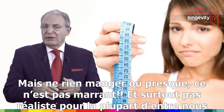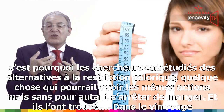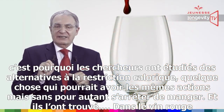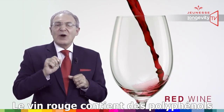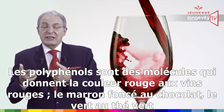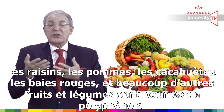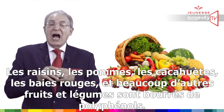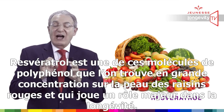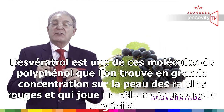But starving all your life is not fun and not realistic for most of us. This is why scientists were looking for something that can mimic calorie restriction without having to starve. They found it in red wine. Red wine contains polyphenols. Polyphenols are molecules which give the red to the red wine, the dark brown to chocolate, the green to the green teas. Grapes, apple, onion, peanuts, berry, and many other fruit and vegetable are loaded with polyphenols. And resveratrol is one of those molecules found in high concentration in the skin of the red grapes. And it's playing a major role in longevity.